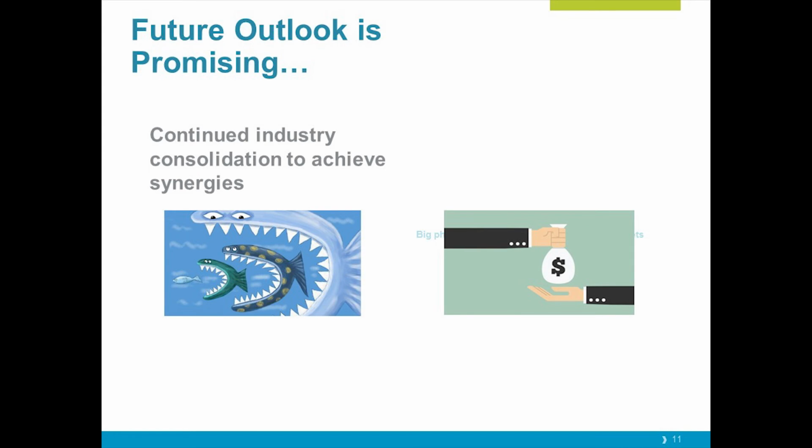My last slide. I believe the outlook for spec pharma is promising for 2 reasons. Number 1 is that there will be continued consolidation in the industry. That's the sharks eating the smaller sharks. And number 2 is that big pharma is a very complex business. I spent 17 years at Eli Lilly in big pharma, and they're incredibly complex businesses where there's generally a focus on a few key promoted products.